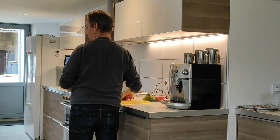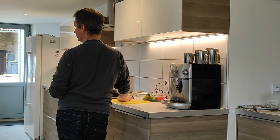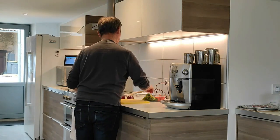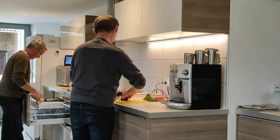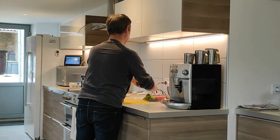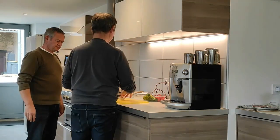And you'll see that men can multitask as well as ladies. Oh, well, I can do what you tell me to do. Not sure whether it's classed as multitasking. Surprisingly adept with a knife. Fingers intact. It's all about the prepping.